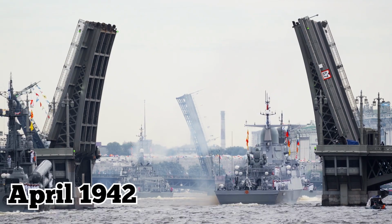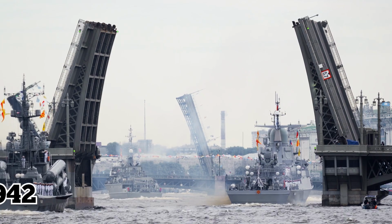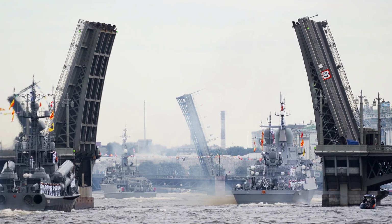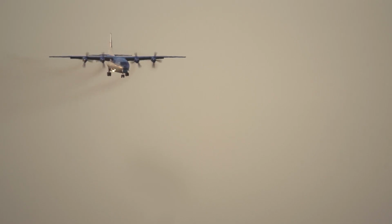In April 1942, the Enterprise supported the Doolittle raid on Japan, and in June of that same year, she was an integral part of the Battle of Midway, where with the help of the aircraft stationed on board, she was able to take out 3 Japanese carriers and a cruiser.